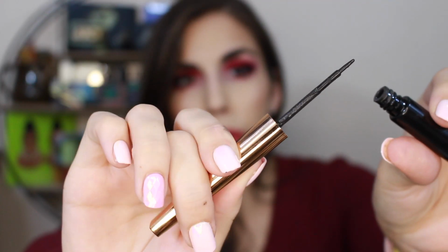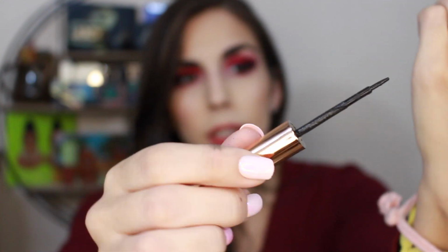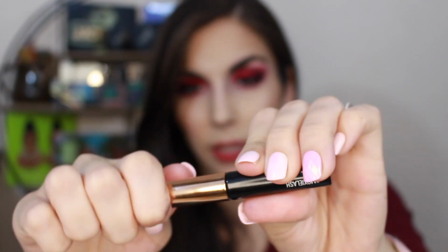In comparison to the MoxieLash, I've owned this before that, so over a year, and I'm still using the same one, don't tell anyone. But anyway, it is still smooth. Just to be fair, I'll show you. It is smooth. And it's still really nice. Here, let me do a swatch. I guess I didn't think about that. It's just so easy. It's thick, definitely, but it's smooth.